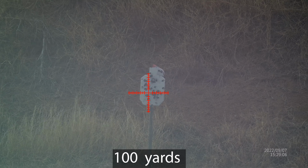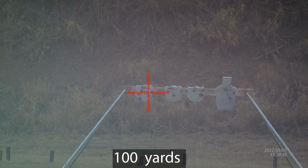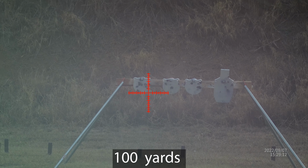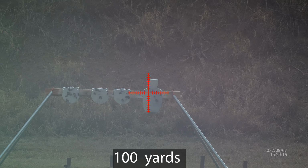You can see here, depending on the different light of the day, you get different levels of clarity in the footage, and I'm going to talk about that later in my conclusions on this video.